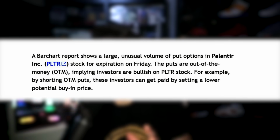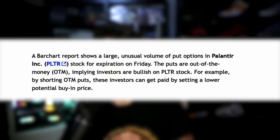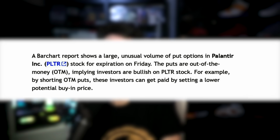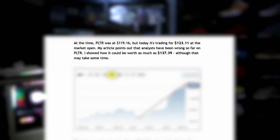Let's talk about Palantir. A bar chart shows a large, unusual volume of put options on Palantir stock for expiration this Friday, which is tomorrow. The puts are out of the money, implying investors are bullish on Palantir. For example, by shorting out of the money puts, these investors can get paid by setting a lower potential buy-in price.